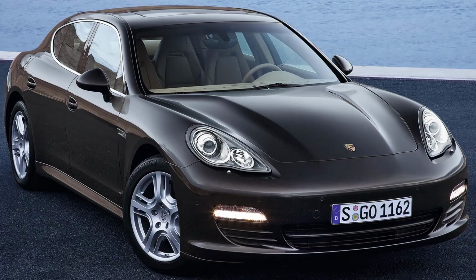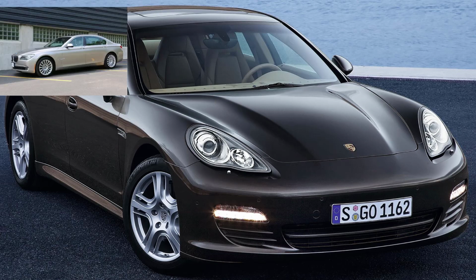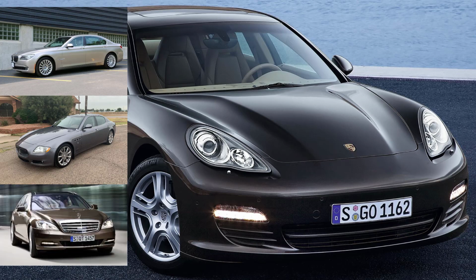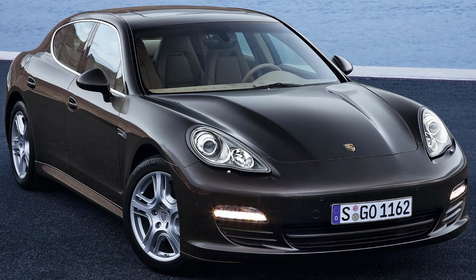Of course, should you need an extra fifth seat, you'll obviously be better served by a BMW 750 Li, Maserati Quattroporte, or Mercedes-Benz S-Class. A used 2010 Porsche Panamera can also get pretty pricey, but at the end of the day, Porsche's first legitimate sedan is an incredible machine that raises the bar for high-performance sports sedans.